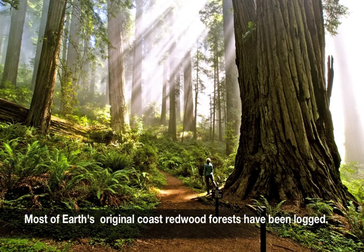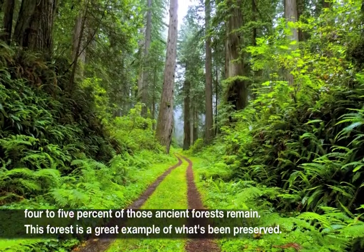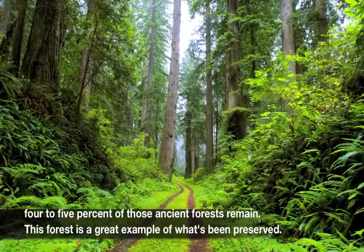Most of Earth's original coast redwood forests have been logged. But thanks to the work of groups like Save the Redwoods League, California State Parks, and the National Park Service, 4 to 5% of those ancient forests remain. This forest is a great example of what's been preserved.